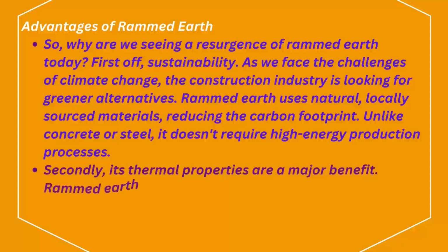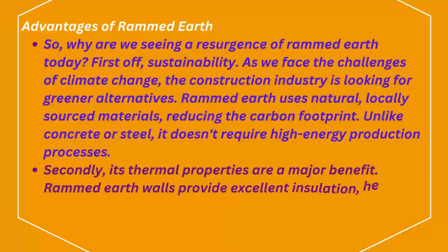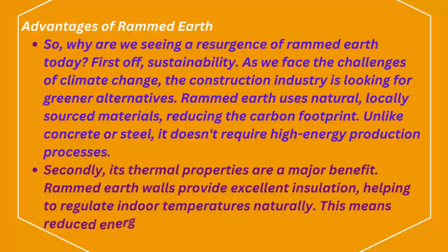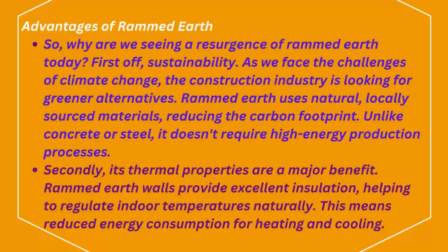Secondly, its thermal properties are a major benefit. Rammed earth walls provide excellent insulation, helping to regulate indoor temperatures naturally. This means reduced energy consumption for heating and cooling.